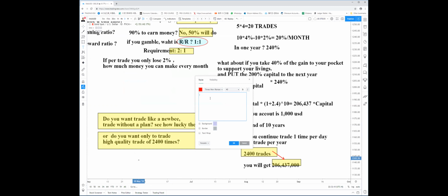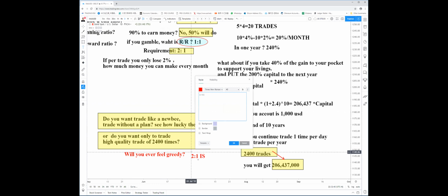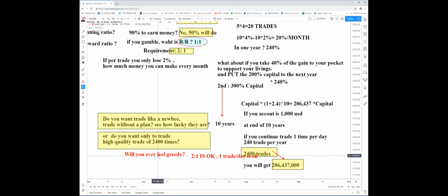Okay, will you ever feel greedy by using the B plan? Will you ever feel greedy? Will you have this unrealistic dream that, oh, with one trade I can get 100 times return? Do you need to think so? No, because you simply know that 2 to 1 risk reward is okay, and one trade a day is okay, right? Your objective will never be set too high. You don't need to bring so much money to satisfy your greed, right?